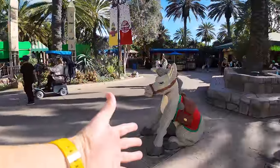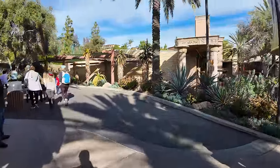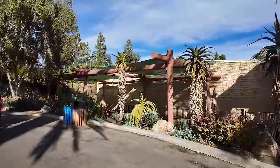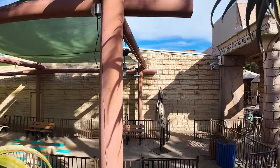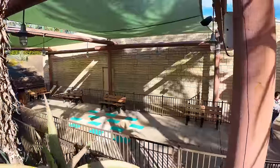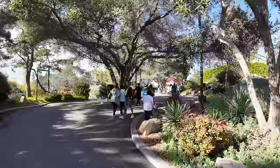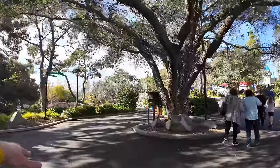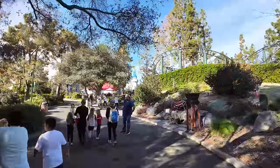And here we have a Lego donkey. There are tons of Lego statues just all around, and I'm probably gonna skip a lot of them. But you can also see the lines for the rides, like this Pharaoh's Revenge. Today, a weekday, it's a pretty short line, but on weekends that line can be pretty long over there. All right, we're gonna go up on the hill in the back, but if you went down the hill, you would go back to Miniland USA, the heart of Legoland.